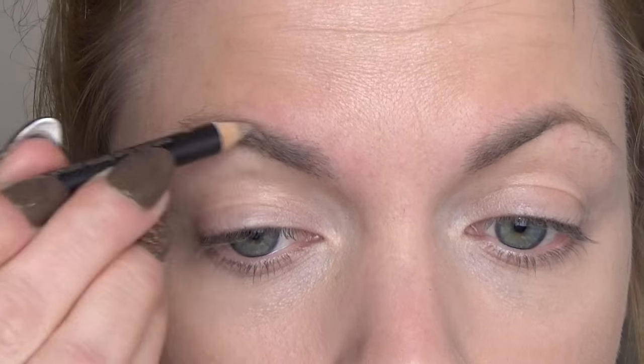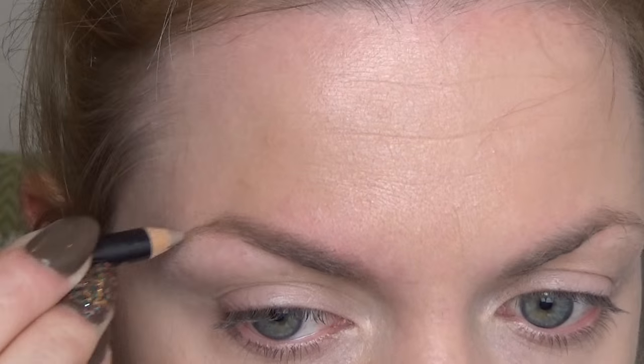Then I'm going to go onto the eyebrows next, I think. So I'm going to fill them in. Normally I would do my eyes first, but I'm just going to go into the eyebrows. I'm going to fill them in with my blonde eyebrow pencil. And I'm not going to worry too much about them being mega, mega neat. So, it's only a slight difference, but it just makes the eyebrows more eyebrow-y.